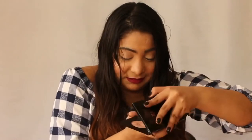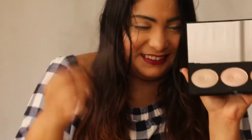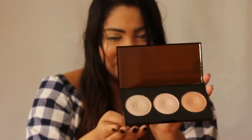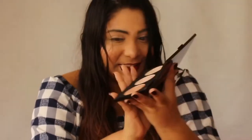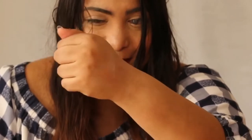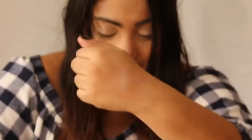Okay, can't wait. Ta-da! Oh my god, that almost dropped. Isn't that gorgeous? It has three highlight shades. Let's swatch this baby. Look at this. It's so highlighty. I love it, love it, love it.